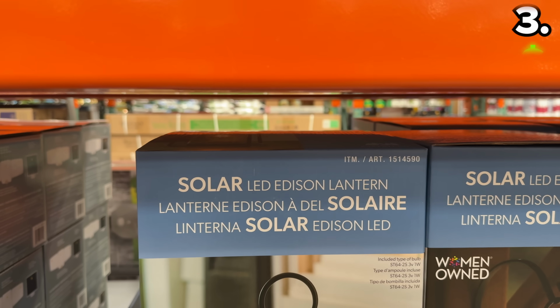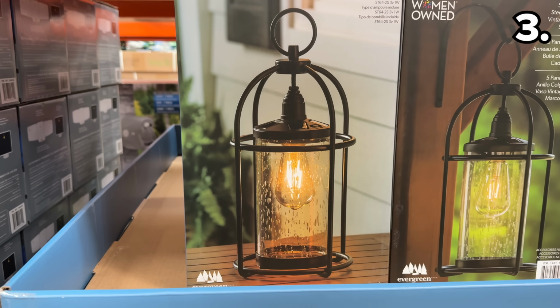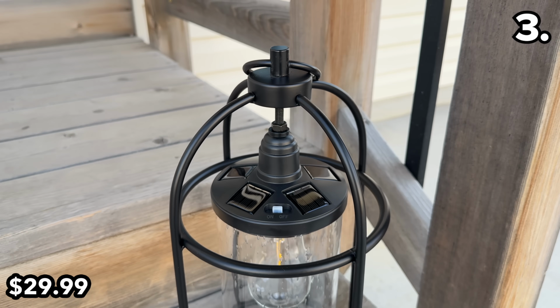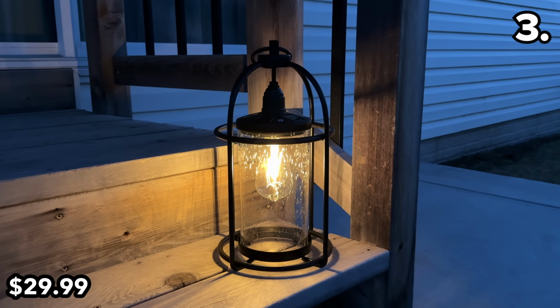For point 3, it's a tale of old meets new, at least in terms of design, for this 14-inch solar lantern, brand new at $30. It comes with 5 built-in solar panels up top, a filament bulb, and it can be hung or placed as a decor piece on a table.